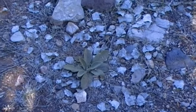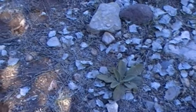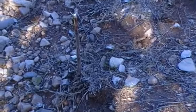And lo and behold, here is mullen. After just turning around and getting done talking about the cottonwood and mullen for a hand drill, here it is. So a lot of people associate mullen with the east, but it's found all over the western U.S. and in the southwest. Here's the first year plant.